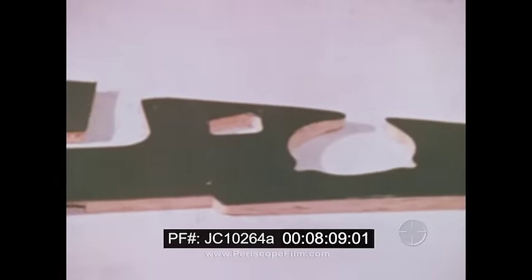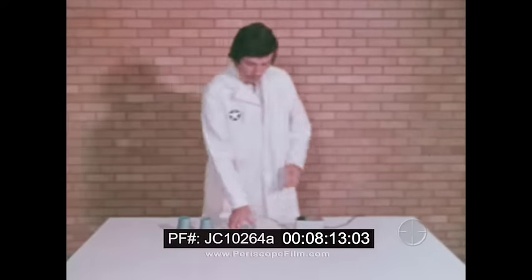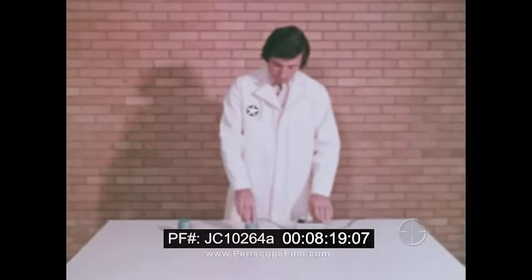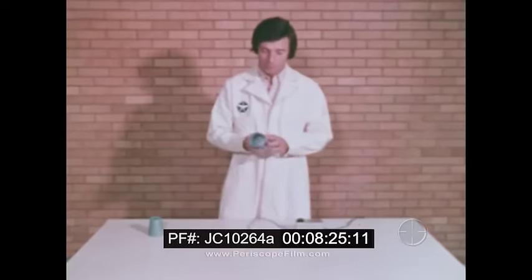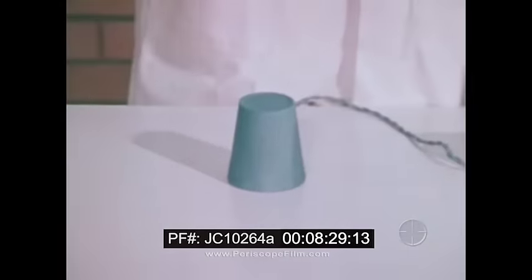engine compartment. Last year's panel was smaller and had pre-drilled holes in it. If a fastener worked loose, noise entered these holes. For example, this cup has a hole drilled in it. Listen. There aren't any holes in this cup. Hear the difference?